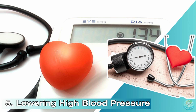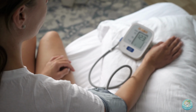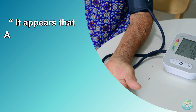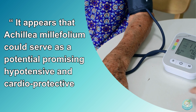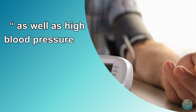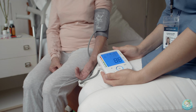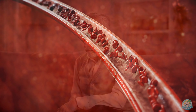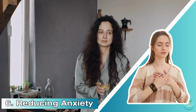Lowering high blood pressure. In a 2016 paper published in iMedPub journals, yarrow has been shown to lower blood pressure. They cite in part, it appears that Achillea millefolium could serve as a potential promising hypotensive and cardioprotective agent, as well as high blood pressure related thrombotic conditions inhibitor. Regular use of yarrow can help regulate blood pressure, which may lower your risk of atherosclerosis, heart attacks, strokes, and coronary heart disease.